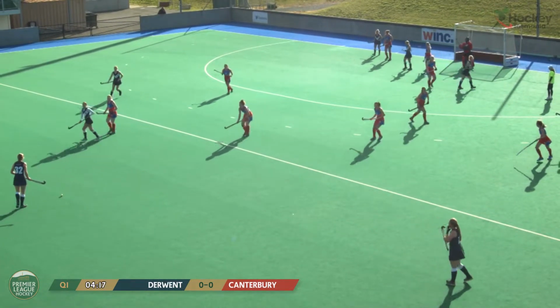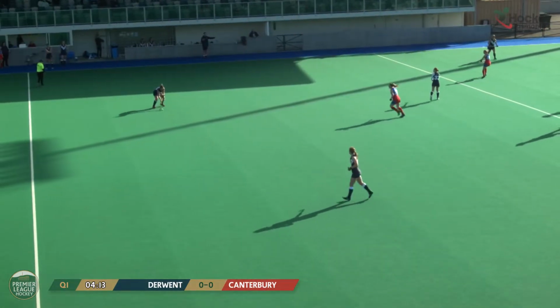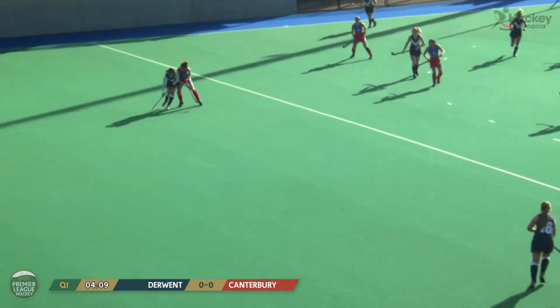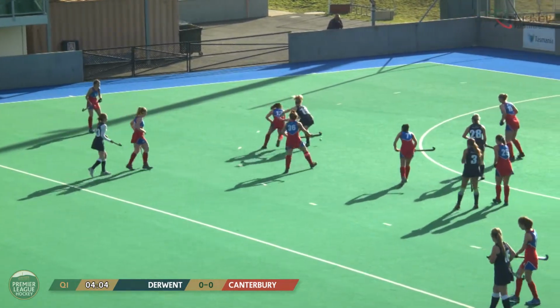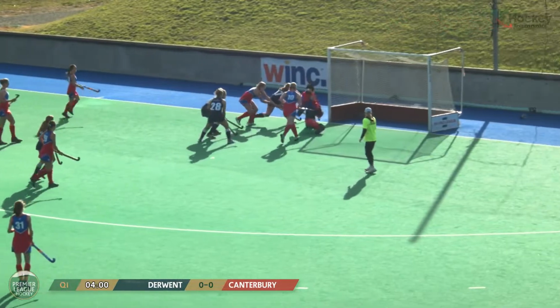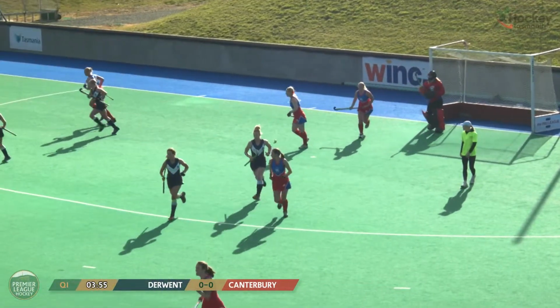Does seem that Derwent are very happy to try and shift this Canterbury defence around and attack from deep or from direct, and they seem to be happy to switch it. Canterbury at the moment seem very happy just to soak up as much pressure as they can and try and look to hit on the counter as Westland in the circle. That ball's loose right at the feet of Georgia Bennett in goals for Canterbury, and they survive once again.